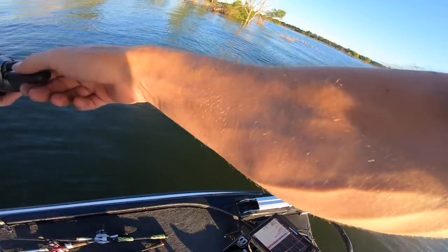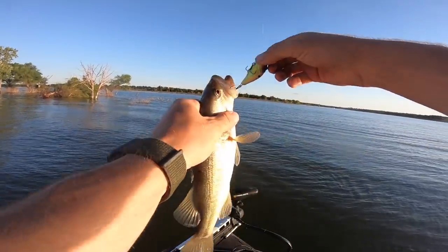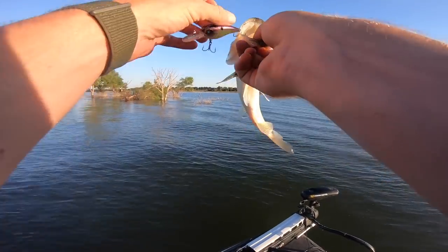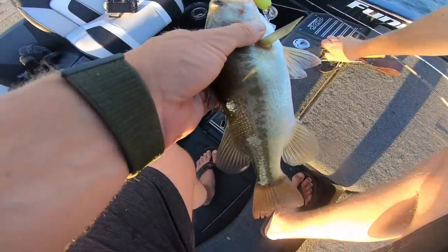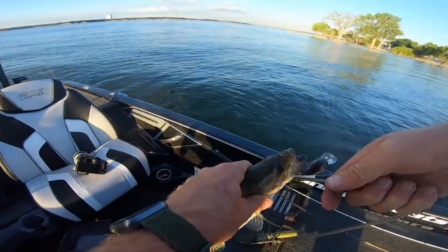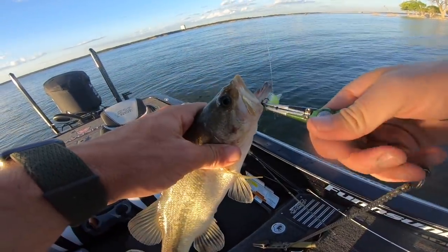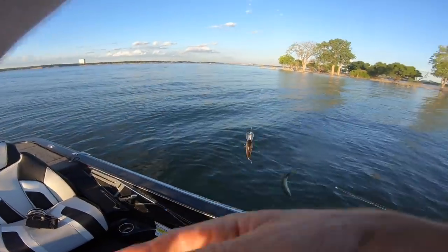Oh, I'm hooked up on another largemouth, but I just saw a big shad jump out of the water. I've been seeing all these little shad getting eaten, but I just saw a big shad getting chased. There has to be a good-sized largemouth that's crept up in here. Oh, man, like a gizzard shad being chased. Oh, they're activated on this point so much.